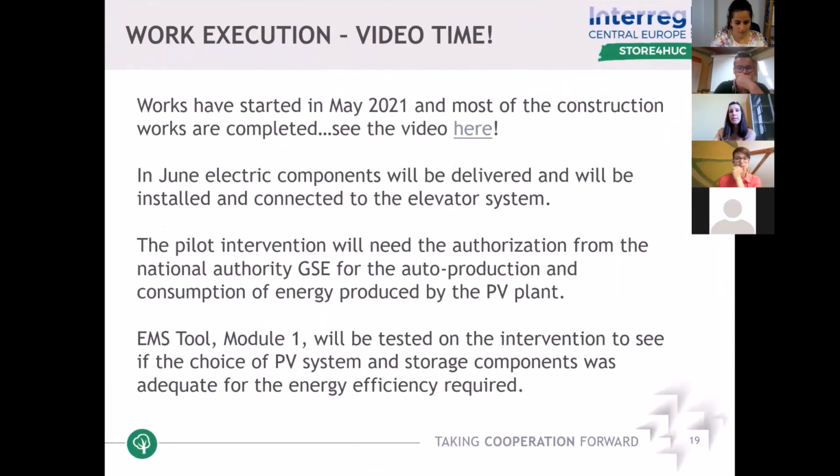It is estimated to save about 3,500 euros per year, so it will not be a very high money saving, but anyway, it will be, I think, interesting for the municipality to show that this kind of intervention actually can allow for some energy savings, money savings, and CO2 emissions reductions.